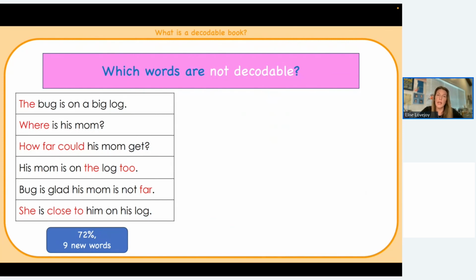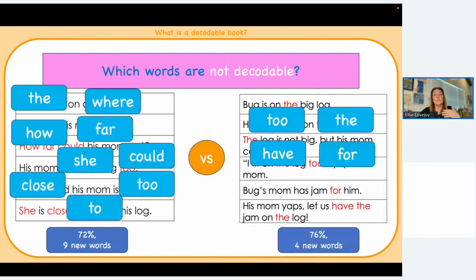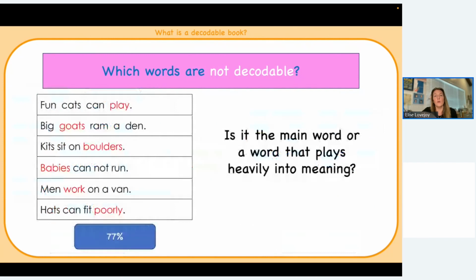But there are 9 new words. Here we've got one that's 76% decodable and there are 4 new words. If you look at the difference and the load that you're going to have to front load for a child in order for them to read that book, it's a lot more. It's a bit more daunting when you're looking at having to remember by heart 9 words versus 4. Also, looking at the words that are the main word or that play heavily into the meaning. So if it's a word that is going to be difficult for them to identify and it's something that's going to give them the meaning of the story, we want to be cognizant of that.